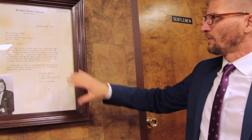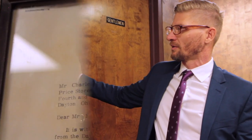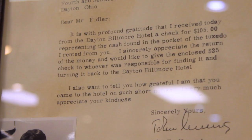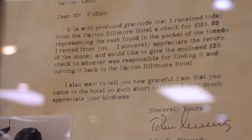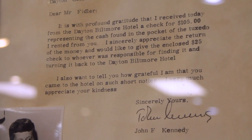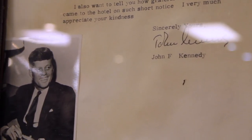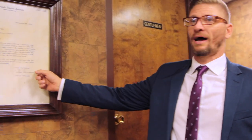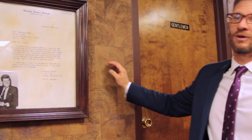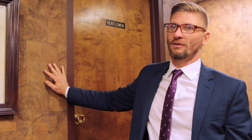This is a blown up version of a letter that John F. Kennedy sent the former owners of the Price Stores. What happened is he came and rented a tux from the Price Brothers and he left money in it whenever he returned the tux. The gentleman here found the money and put it in a letter and they sent it to him. And so then he wrote this letter back as a response and gave him a $25 reward for returning his money that he left in the rented tux.